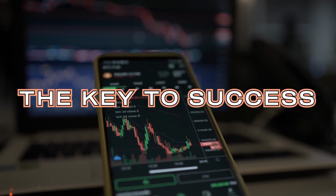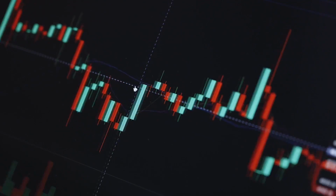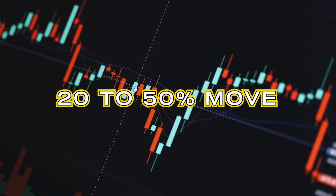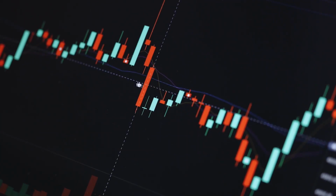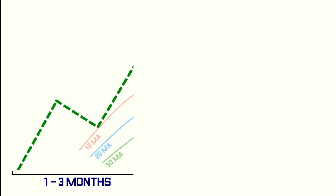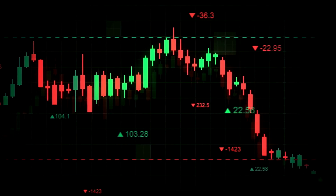According to KRISTJAN, the key to success with this strategy is to study the biggest winning stocks over the past 100 years and look for patterns of movement in stair steps, where the price makes a 20 to 50% move, pulls back and goes sideways for a while, and then makes another move. This is a common pattern among leading stocks. That means looking for a big move to the upside that lasts for 1 to 3 months and is at least 30% or more. KRISTJAN typically looks for moves that are anywhere from 30% to 100% or more.